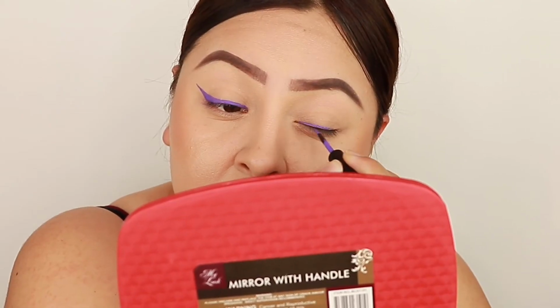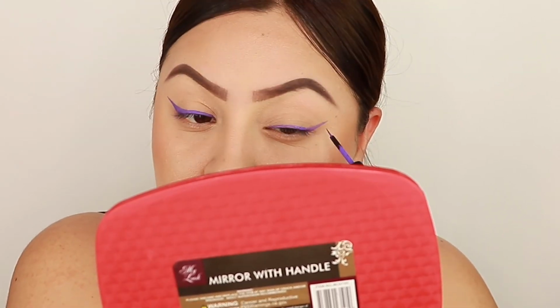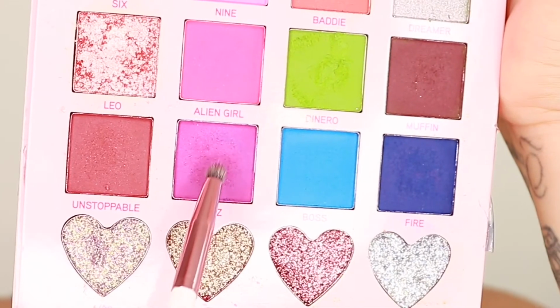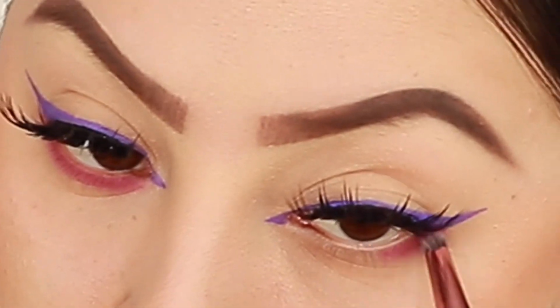So I'm doing a quick makeup tutorial and I'm going in with that lavender purple. I just wanted to see how it looked on. And then I'm just getting some pink eyeshadow and I'm just going to be adding that to the bottom. I'm in love with these liners. They're so pretty. I truly recommend them.